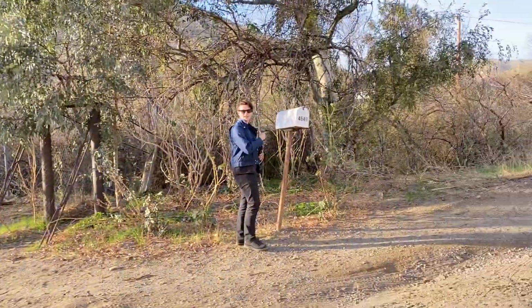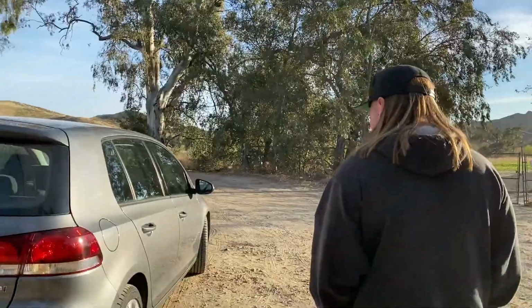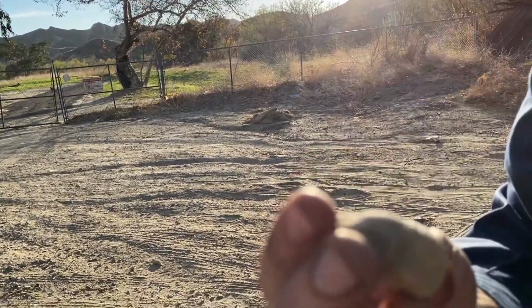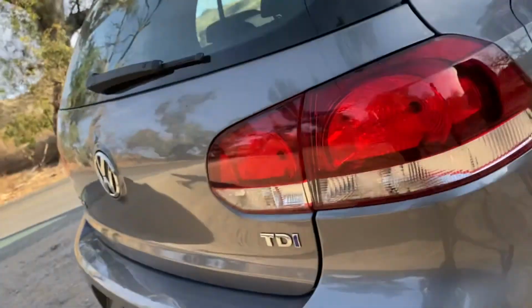5, 6 screws on this side. And a few screws on that side. Ooh, look at this rock. That's about as interesting as a diesel GTI. See how smooth it is? Golf. Not even a GTI. It's not even a GTI. It's a diesel Golf. Whatever.